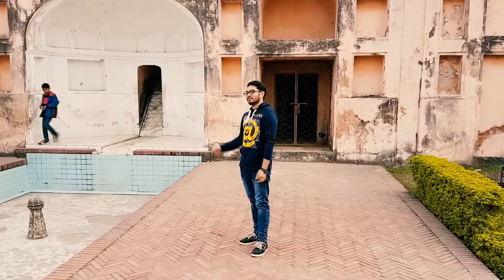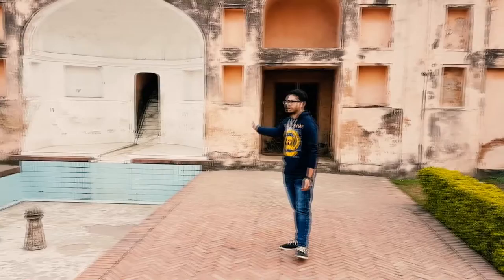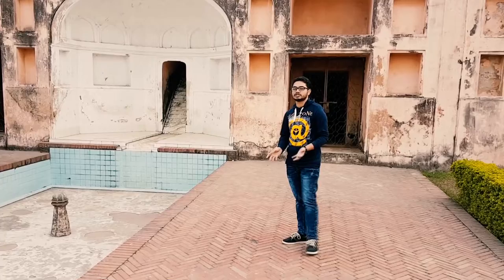You can see there is a large wall behind me. Actually, this is the last portion of this place, and at that time Shahista Khan built a secret path in this place, because people at that time fled away through this path. And as you know, this place is one of the most attractive tourist spots in our country, and many local visitors and foreign visitors come here and visit this place.